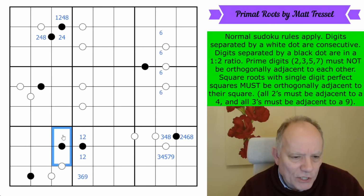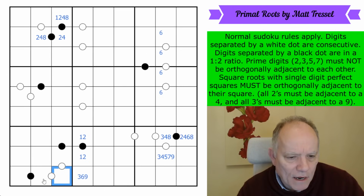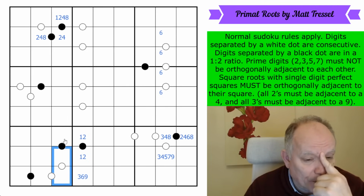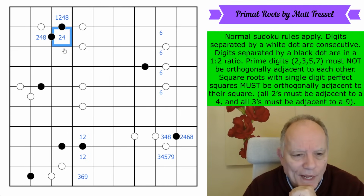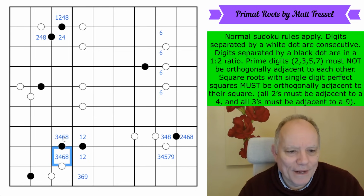Okay, let's imagine it's 1, 2. The 1 would have to be here, 2 there, 3, 4 on the white dots, and then 8. Okay, but you'd have 2 next to 3, and that's not allowed. I'd forgotten that. Okay, good. So this is not a 1, 2 pair, and it's not a 2, 4 pair. So it's either 4, 8 or 3, 6. Now, if this went 4, 3, no, it couldn't go 4, 3. That's not a black dot pair.